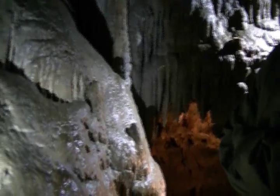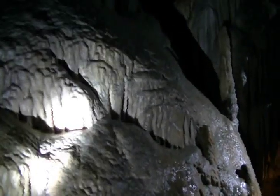Wow. So they're encased. They're going to be visible for a very, very long time. Because as you see, calcite's already growing over them and it's transparent. But this whole formation itself is not transparent at all. Oh, wow. Yes. That's very cool.